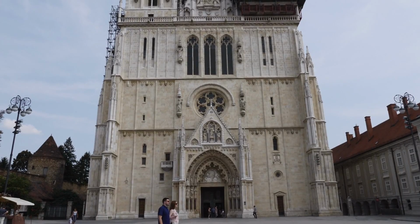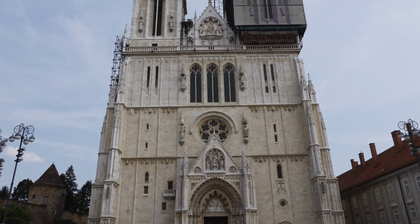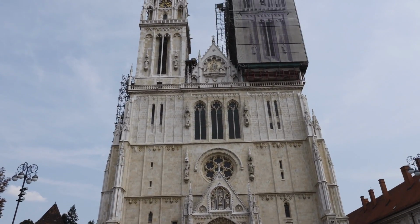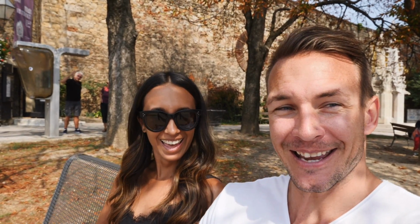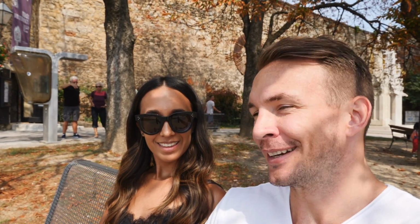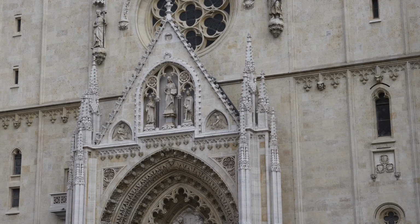But the cathedral. Oh, got some bombs for you. So this is actually the tallest building in Croatia. In all of Croatia. It's had a really rough past though. There have been fires, attacks, and earthquakes. Oh, the poor thing. So it's had a little bit of a hard run. So now it's sort of built in that. What's the official wording for the architecture? It is the neo-Gothic style.